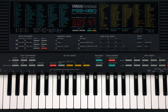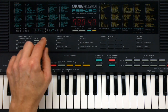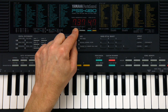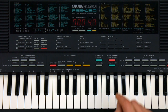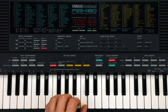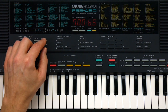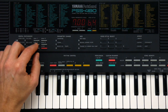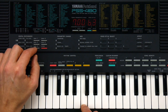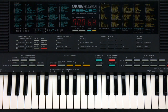The last thing to mention is that both oscillators can produce four different kinds of waveforms. Pan flute is not based on a pure sine wave, as you can hear when I turn down the modulation level. Now the sine wave again. And these are the other two. They sound similar, but they lead to slightly different results. So there's a lot more to explore with all the different preset voices.